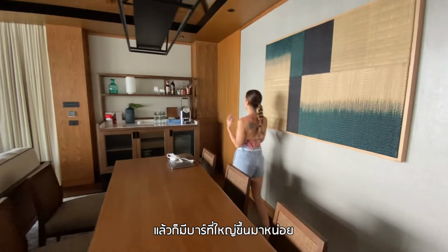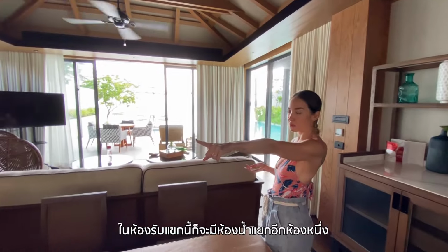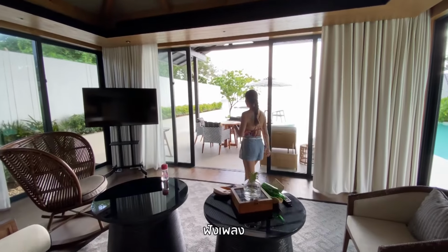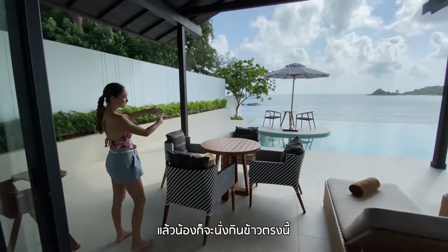We have a little bit of a bigger mini bar over here. The living room also has an additional bathroom and a great view. So we sit out here in the evenings, we hang out with Kaya, listen to music, and then Kaya has her dinner here or lunch facing the beach.